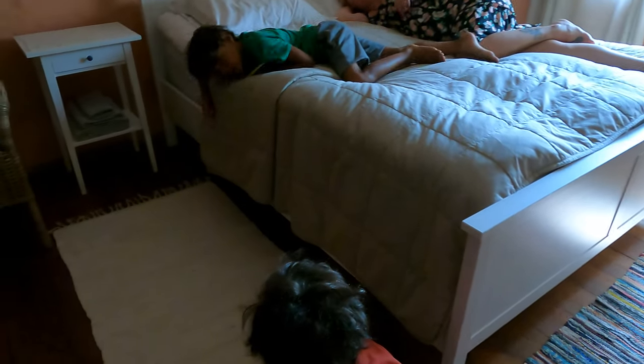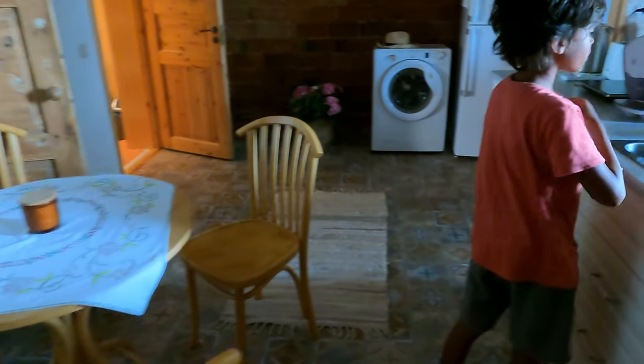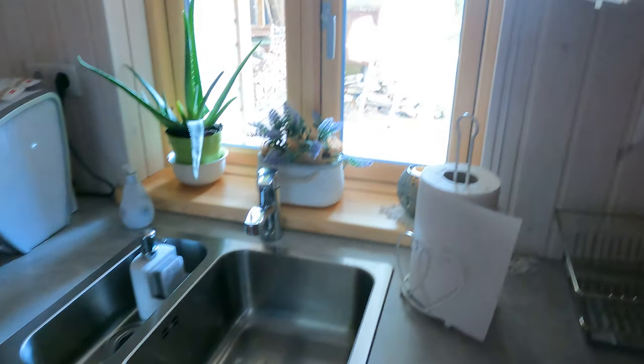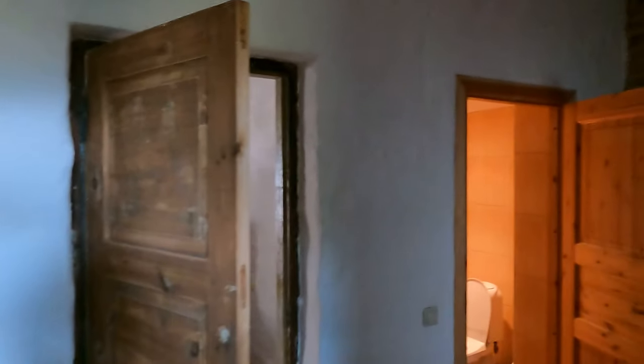Okay, and what's next, Kizzy? And here's the kitchen. We've got a double tap, the soap with a sponge inside. And we have got a cooker. Oh, yes. Nice little place. Oh, this is nice and light as well, isn't it? Yeah. Very much.